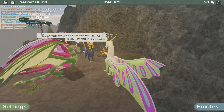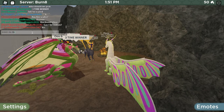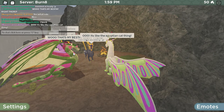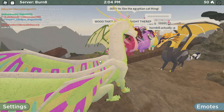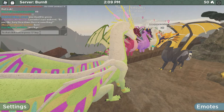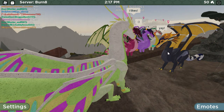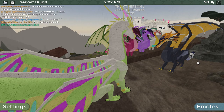Oh. It's like Egyptian cat thing. I like it. The purple contrasts with the gold so well. I likes. I really love the face here, though. I'm kind of sad about the whole thing turning gray, though, and then fading off into something else, but it's kind of pretty in the same way.